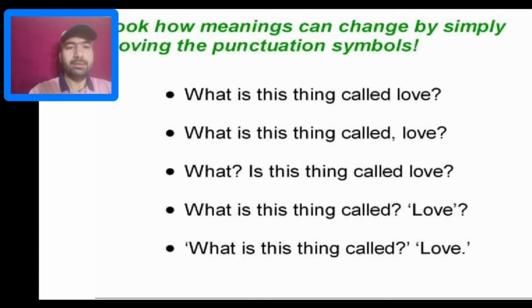So you see, there are different expressions of this, and all these sentences indicate different meanings and senses. So when we change the position of the punctuation, the very basic meaning of the sentence is altered. So that is why learning to use punctuation rightly is very important.